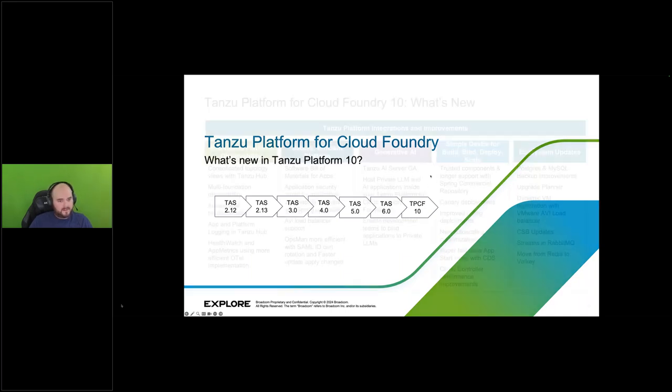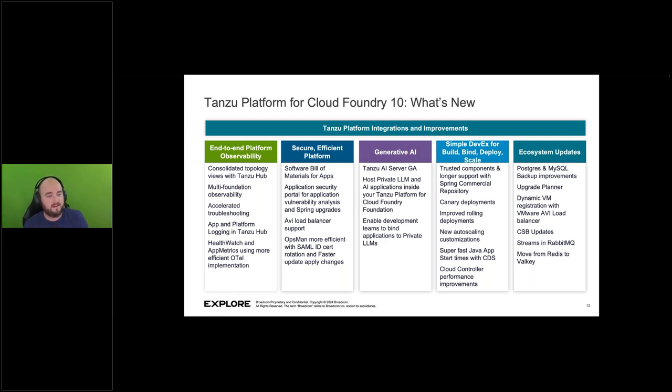All right, let's see if we can progress. Now if we deep dive into what's going to be happening in TPCF 10 for short, I'll say that just so I can save some of my words here. Again, we have common themes across the gamut here. We're going to cover a lot about the multi-foundation and new consolidated views within what we call the Tanzu Platform Hub. I can do some demos of what you can see within Tanzu Platform, and I won't go into all of these features line by line here. We'll show some of that in demo and cover some of those things as well.